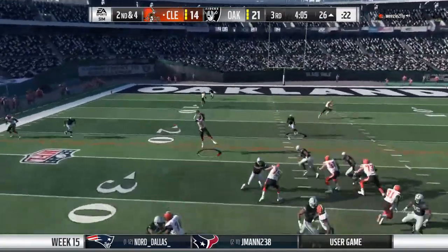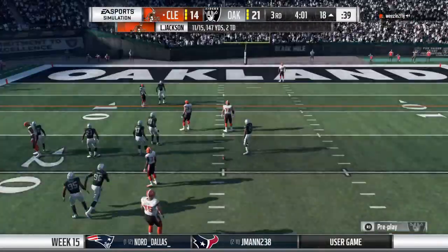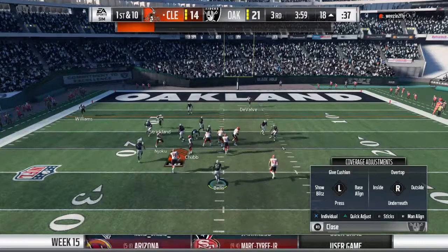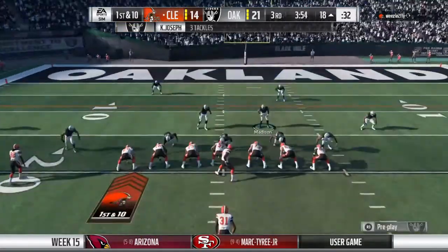They'll look to throw here. Throw left side, caught by the tight end Njoku. And they'll bring him down at the 18-yard line. 8 yards on the pickup there, and it moves the sticks.